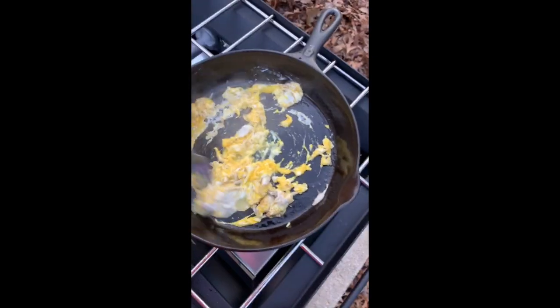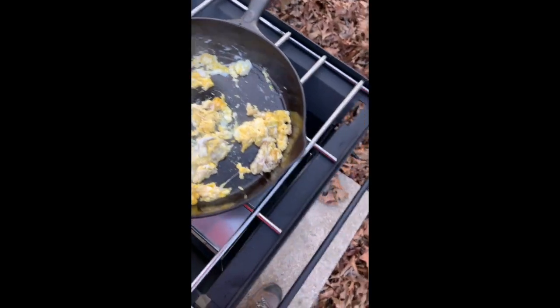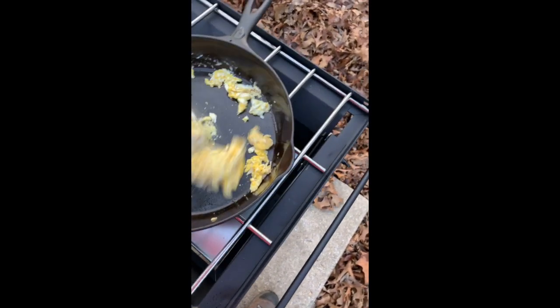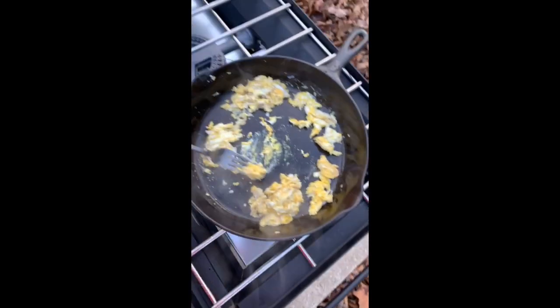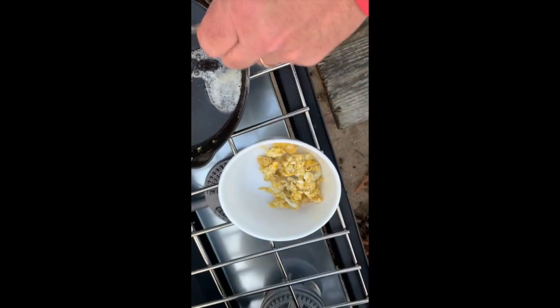Look at that. All right, we're getting her scrambled. Now what? Well, we're going to keep it out of there and put it in this bowl. All right, we're going to scoop it out and put it in the bowl. All right, we got another couple of tablespoons of butter in here. We got the egg going over here.